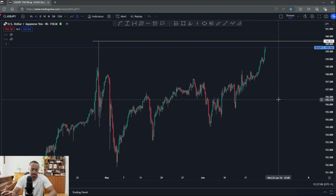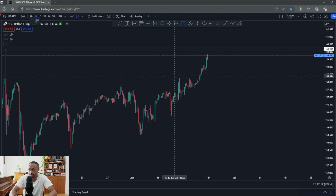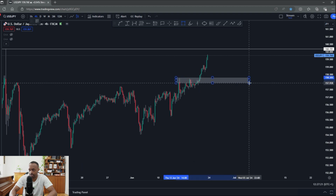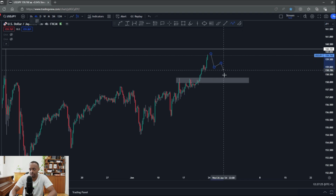But essentially, we're looking for pullbacks. Again, with the yen pairs, the theme has been this bullish trend, monthly, weekly, daily, all the major time frames pointing up. So only looking at opportunities that favor that bias until proven otherwise, which we're still yet to see. So the next best area for me would be this local level of resistance on the 4 hour, which will hopefully be turned support if we can come back and retest that.